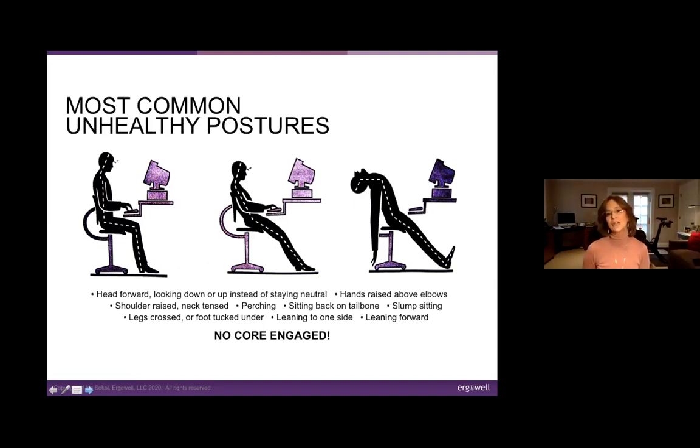Same thing if you tuck your foot under your bottom. If you do sit with your foot tucked under your bottom, you also are straining the ligaments in the knee. So what I suggest is just keep catching yourself. If you're crossing your leg, uncross it, or cross at your ankle. Obviously leaning to one side, leaning forward. These are all bad, but one of the worst things is not using your core at all.